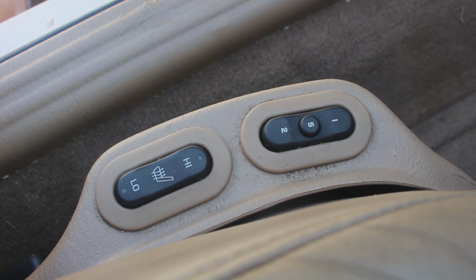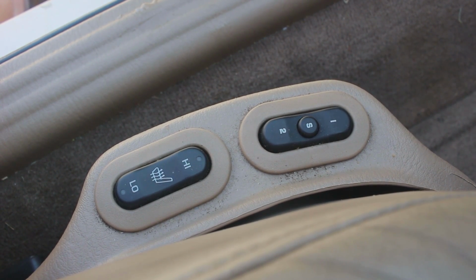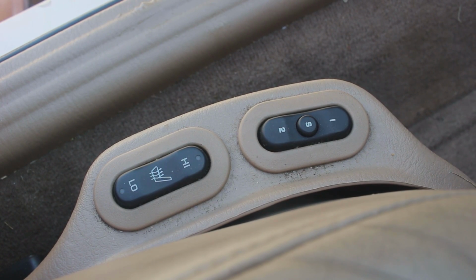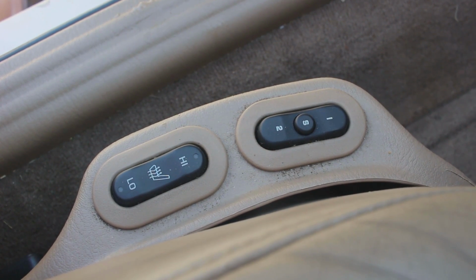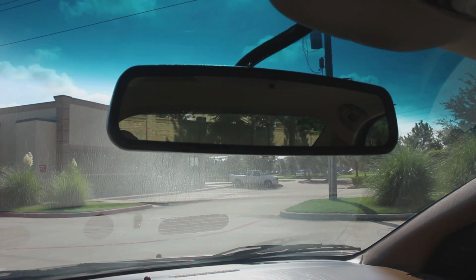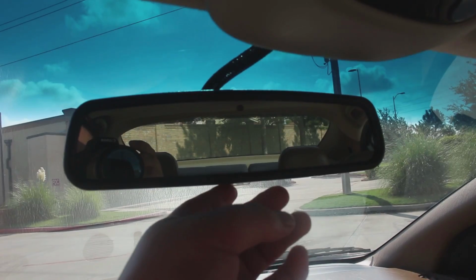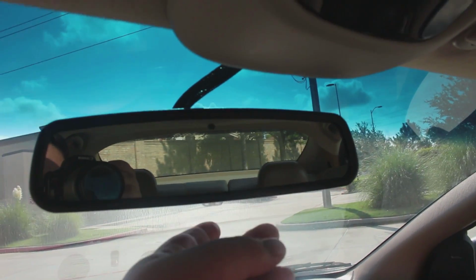Down here we have the memory seats and also the heated seats. So you can control that down here. It's very nice to have for a 1999. Have the memory seats that are electric. So another feature I forgot to mention is this is an actual auto-dimming mirror. All you have to do to turn it on and off is hit this little key here. It switches on and off.